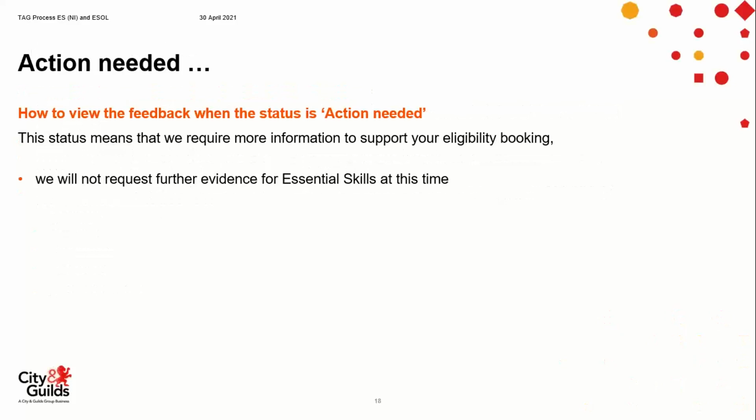If there is something that we're unhappy about, we will reject it, or it may say action needed. Now, if it does say action needed, there will be some feedback attached to it, and you will be able to click on the button that says action needed, and it will give you some details. It is unlikely, in fact, I've said here, we will not request further evidence for essential skills at this stage, because Qualifications Wales had set up centre determined grades as being an acceptable alternative arrangement for essential skills qualifications, unlike qualifications such as ESOL and functional skills, where the process is more stringent.